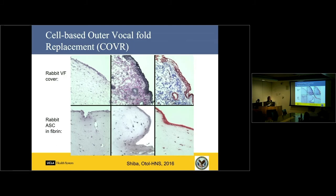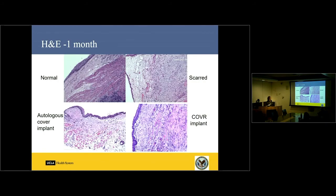So here's again our vocal cord cover that we're starting with. Has some elastin, has some collagen. Our gel cover that we're implanting doesn't have either one of those things at 2 weeks. It's very bland. So that's our starting point. And when we look after 1 month in these 4 conditions, here's a normal rabbit vocal cord. It looks a lot like the human one. In the scarred case, we do see some edema here at the surface. Here's our cover replantation. So pick it up, put it back down, suture it in. And here's our gel implant. H&E you can't really see very much on any of these.